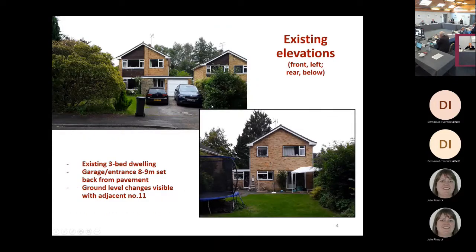And these are the front and back elevation photos of the existing dwelling. The house currently has 3 bedrooms, a garage, and off-road paved parking. The front photo shows the ground level differences between number 9 and adjacent dwelling number 11. The rear elevation photo shows how the boundaries are well screened within the rear gardens.